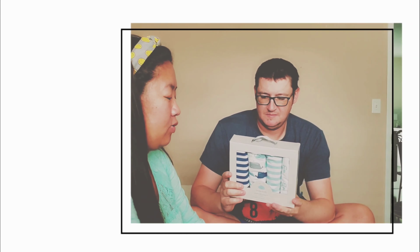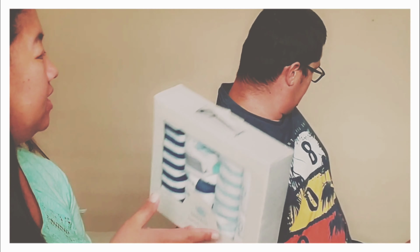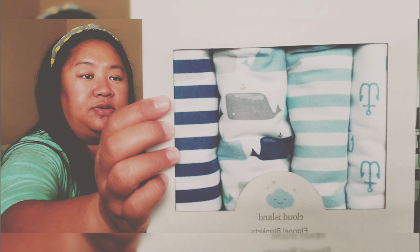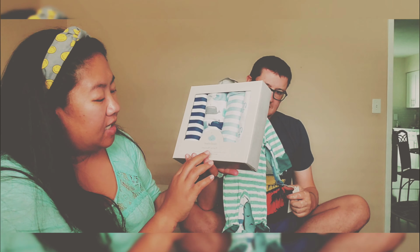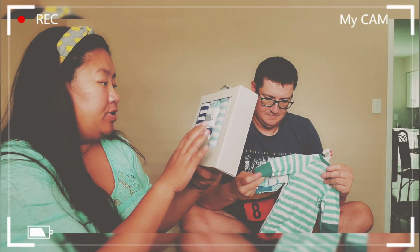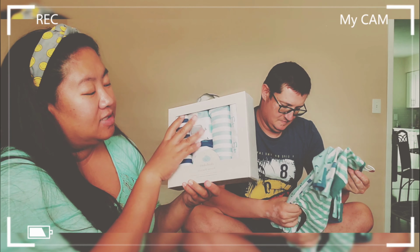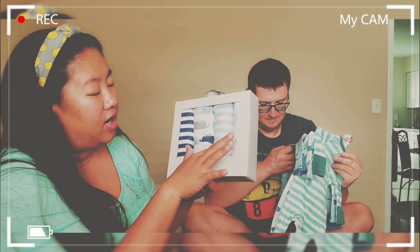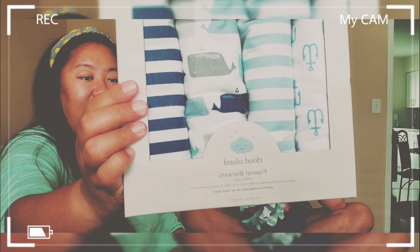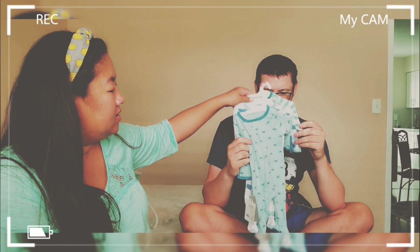So what's next? This one, we didn't get from the welcome kit, but this is what we got from Target. And it's only $9.99. So this one is a receiving blanket, or you can use it as a stroller cover, burp cloth, nursing cover, and more. It's 100% cotton, and the design is related to water. There's a sail anchor right here, there's whales and striped blues right there, guys. It's so cute. I'm gonna wash this after. The next are, what are these, babe?